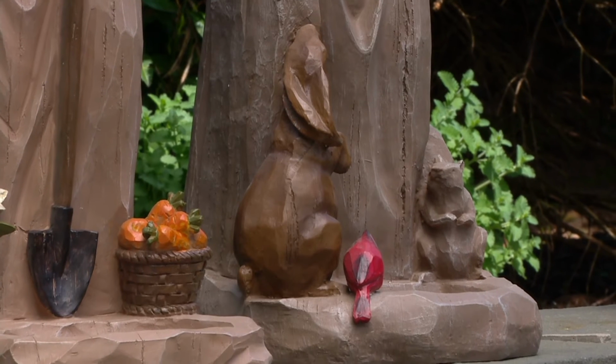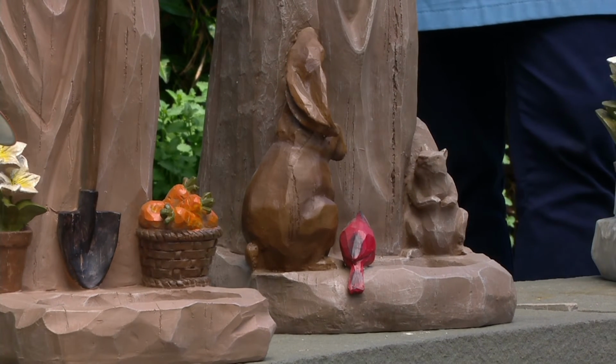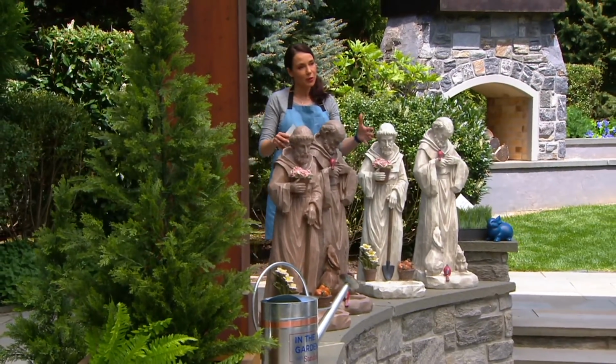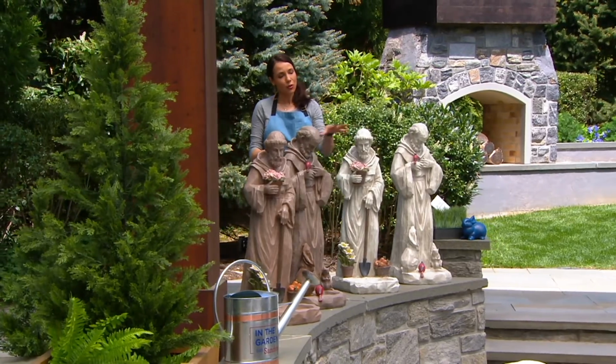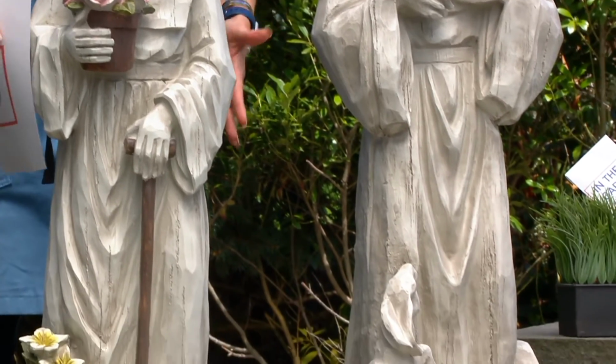And by the way, at 3 feet tall, they can be the focal point, maybe if you're doing a memorial garden or you just need something with a little bit of height to plant your annuals and perennials around. This would be the perfect centerpiece of a garden that you can then plant from the statue outwards.